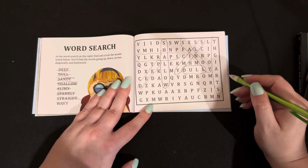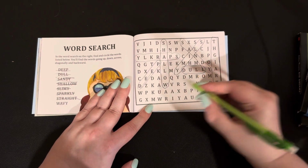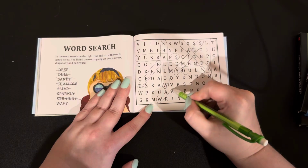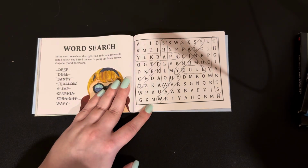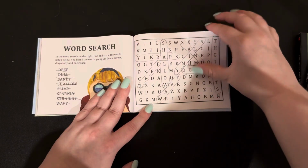We found straight. Now let's find wavy. Good job. That was quick. Let's see if we have any other activities.